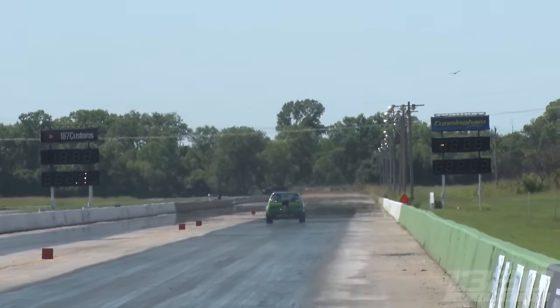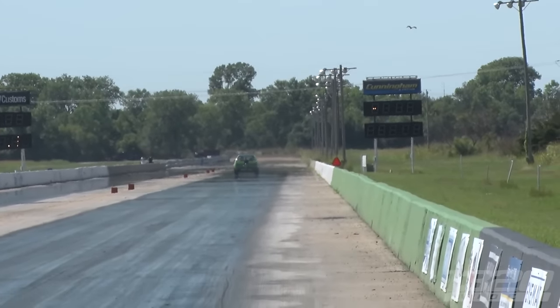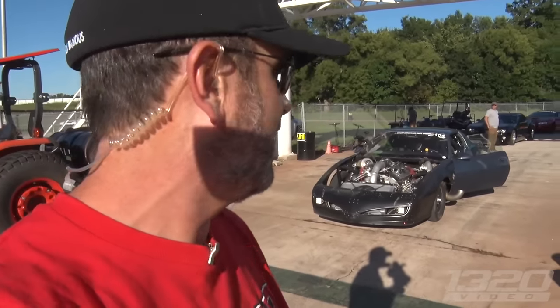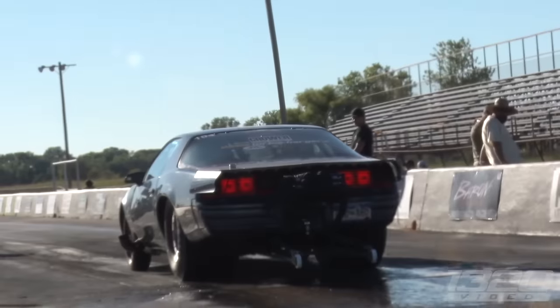Spin it off the line there. He's gonna make it to the end. 9 seconds. Here comes our winner from the 1.0 shootout, the race on the last day. The Firebird here. His best pass is a 7-1 so far. Let's see what he does today.